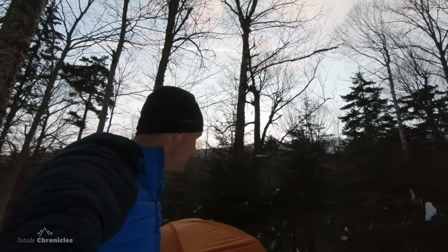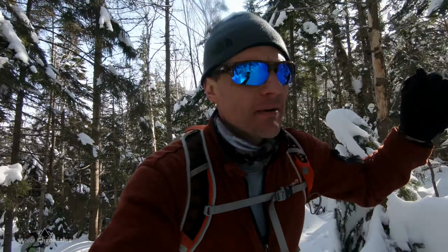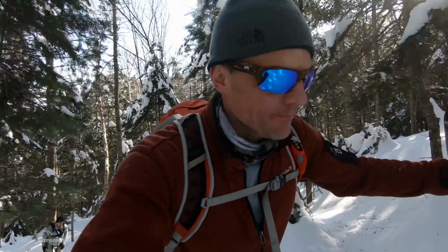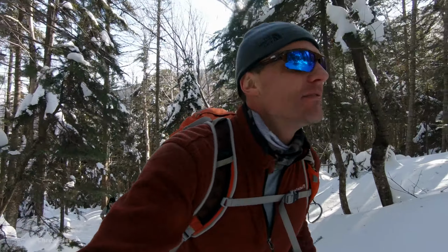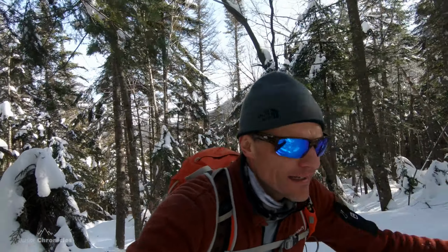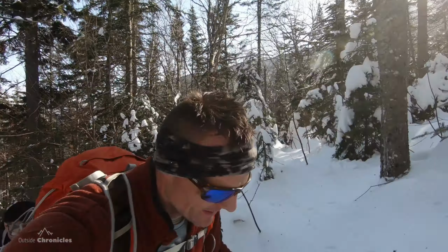Trail is really nice and firm. Several people came past our tent and it's solid footing. We're making pretty good time, gaining a bunch of elevation. Put the buff on to chimney some of the radiating heat out of the top of my head. Working up a little bit of sweat. Feels good.